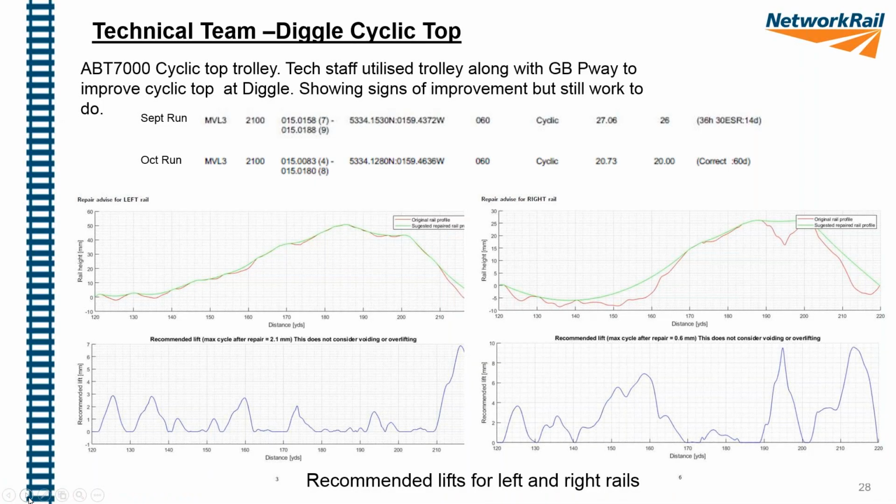So this is the tech team using the Aptus cyclic top trolley. We've only had this the last couple of years. We used to have the Amber trolley, which just did twist and gauge. But then we were shown the cyclic top trolley, which also shows us cyclic top. It does a pre-run, and we mark it up on site. The staff can then lift and pack what we need, so they'll be told where to put the jacks and how much we want to lift it, and then it'll do a post run and tell us if we've achieved what we wanted to achieve.